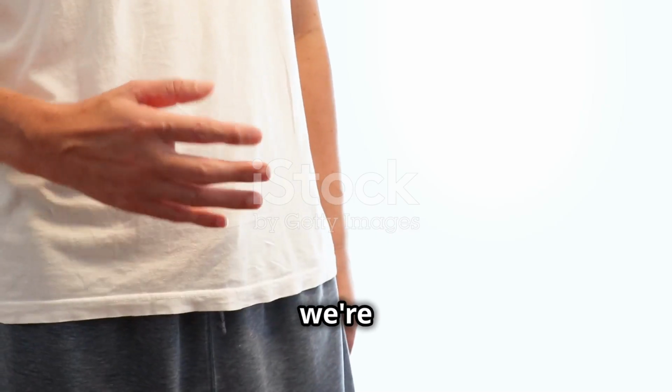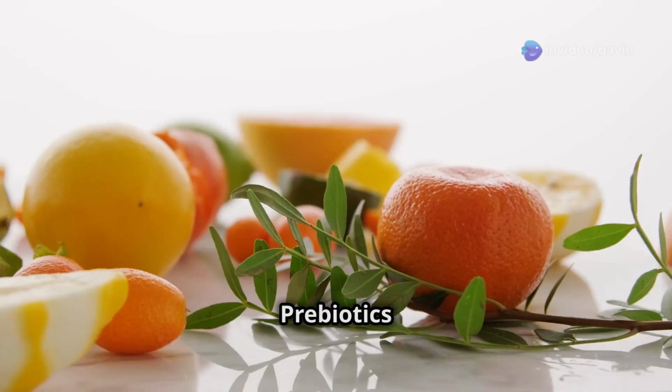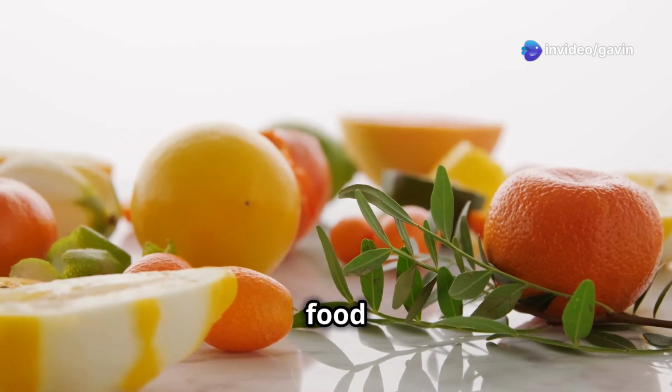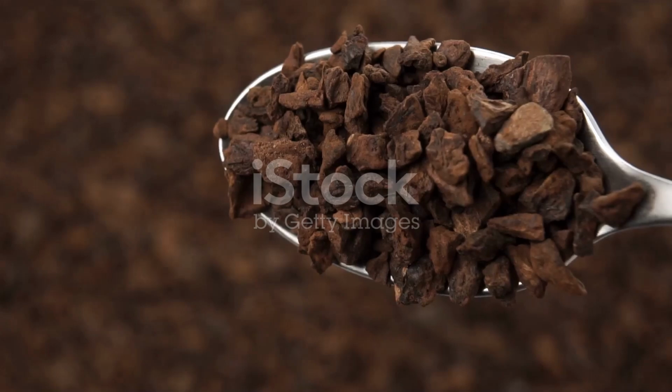Wellness. Today, we're diving into the incredible world of gut health with a focus on prebiotics. Prebiotics are like the unsung heroes of the digestive system, essentially the food that helps good bacteria in your gut thrive. Let's jump right in.